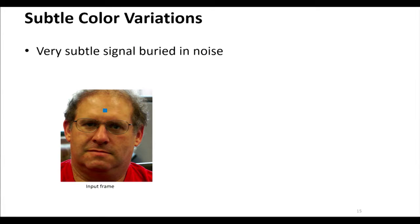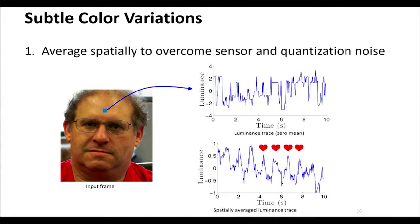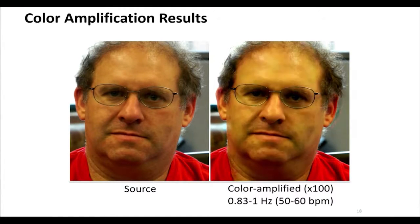For example, consider the changes in pixel value at this point on the man's forehead displayed in the graph to the right. You can't really see anything resembling heart rate or pulse. However, if you average spatially a bunch of pixels near that point, you start seeing something that more closely resembles heart rate, as shown on the bottom right. You can make the signal even cleaner by only taking temporal frequencies that correspond to the human heart rate, say 30 to 240 beats per minute. And if you add the signal at every pixel back to the original video, you get the color amplified result we showed earlier.